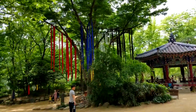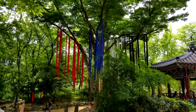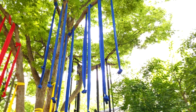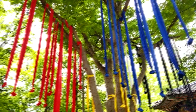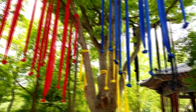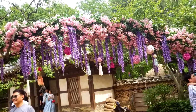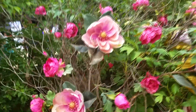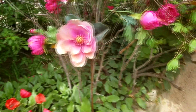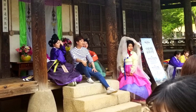After lunch, we came across this tree with ribbons decorating its branches. Each color represents a different cardinal direction, and it was supposed to bring good luck to anyone who walked past it. We then entered an area covered in flowers. This was dedicated to a class of female entertainers called kiseng. Of course, I had to get a picture with them.